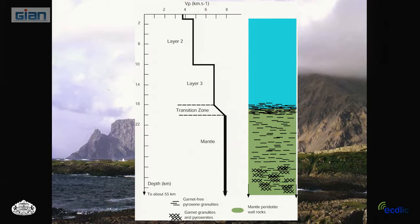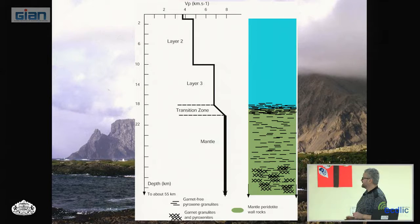So we propose this model to link. I already told you that it's very important to link geophysics and geochemistry in petrology. Here, the result from the geophysicist. Here, the model we propose for Kerguelen. Remember, layer 2, layer 3, progressive Moho, called transition zone, and the upper mantle. What we propose, in fact, is to explain this transition by the underplating processes of magma.